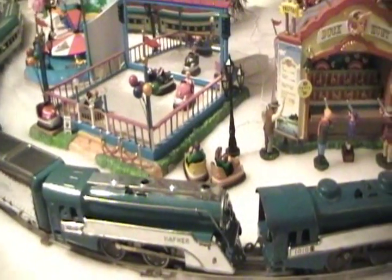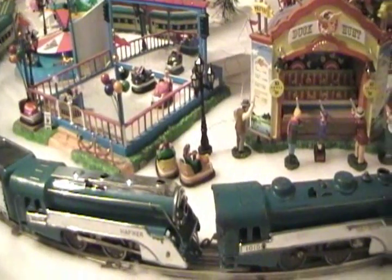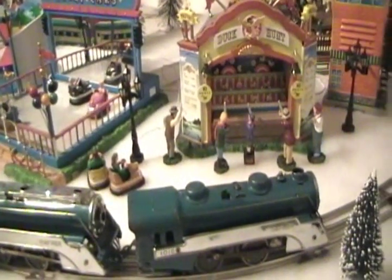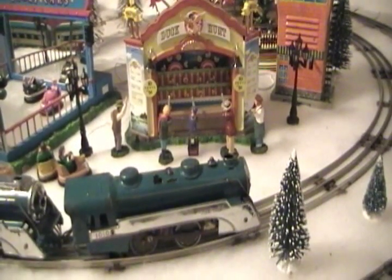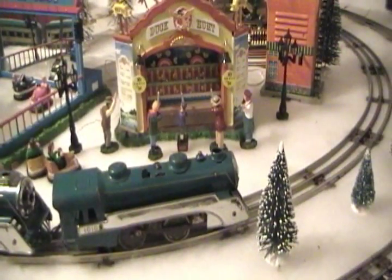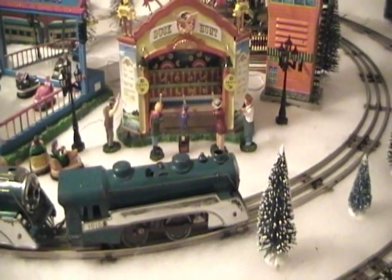This one, as on most of my other 1010s, has a streamlined cowl. And this one here does not. It's got the smokestack and sand domes and stuff on the top. These are pretty hard to find like this.